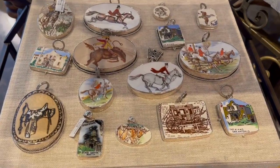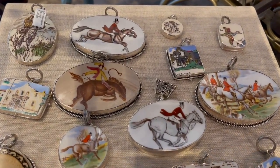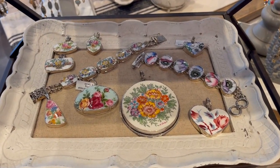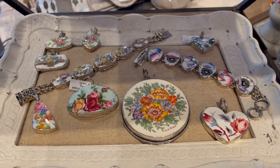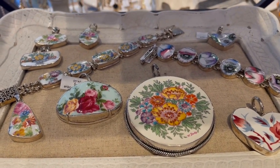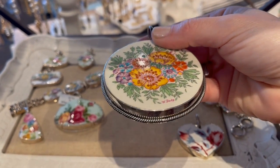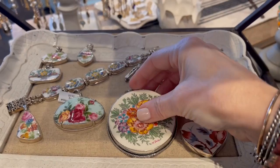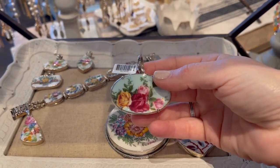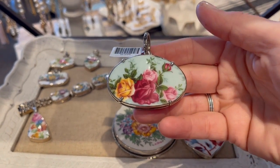And you think that if it's a china repurposed item, it's usually a floral, but not necessarily. There are collector's plates as well, and there's something for everyone. Of course, the Alamo. And here's some beautiful florals. Love those bracelets too. Such unique shapes, you'll notice. And that would be quite the statement piece. Look at that edging. And that's sterling silver. And I'm just thinking of so many gifts now.